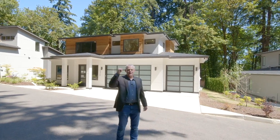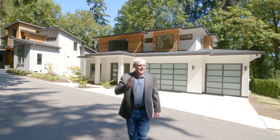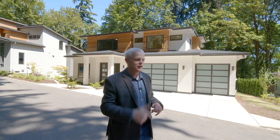All right, so let's go take a look at it. 3,400 square feet, 4 bedrooms with a den and an office, and 3 full bathrooms. And you are gonna love the attention to detail in this home. It is a must see. Let's go take a look.